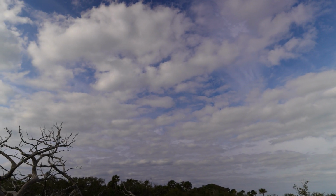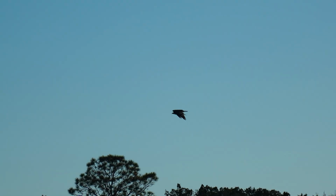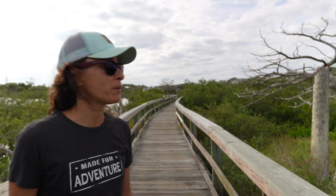It's funny, usually when you're driving down the highway by the ocean, an osprey will fly by and they're usually carrying a fish. He's got a fish. He does. They're everywhere. You can hear them. This is really cool bird watching.